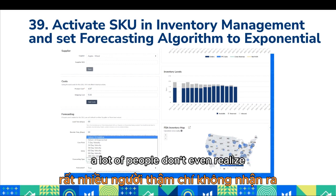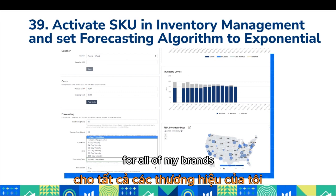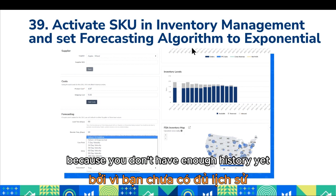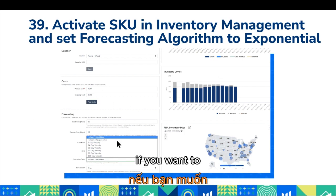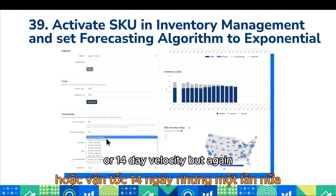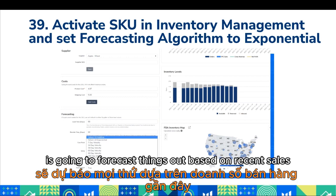A lot of people don't even realize we have full inventory management. I've been using this for years already for all of my brands. You are going to choose the exponential algorithm because you don't have enough history yet for the sales. Now, if you want to, you can just change it to 7-day velocity or 14-day velocity. But again, Helium 10 exponential forecasting algorithm is going to forecast things out based on recent sales.